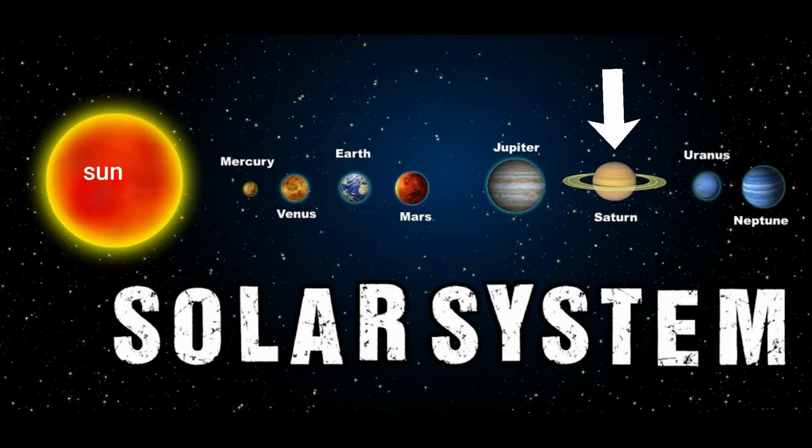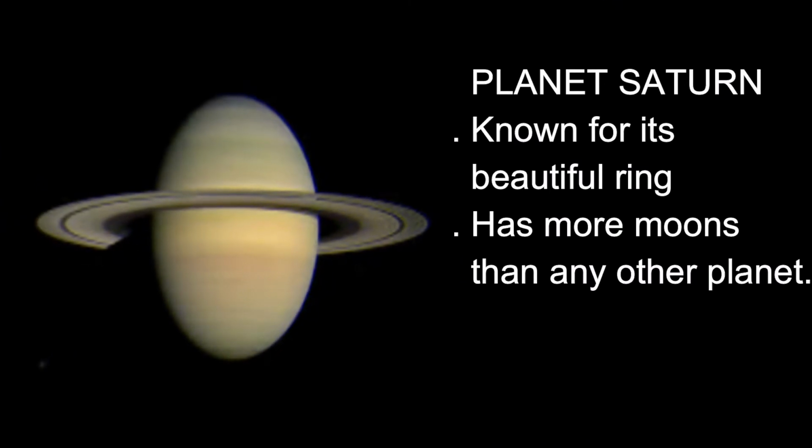Saturn. Planet Saturn, known for its beautiful rings, has more moons than any other planet.